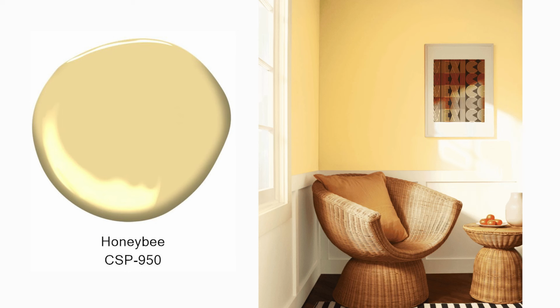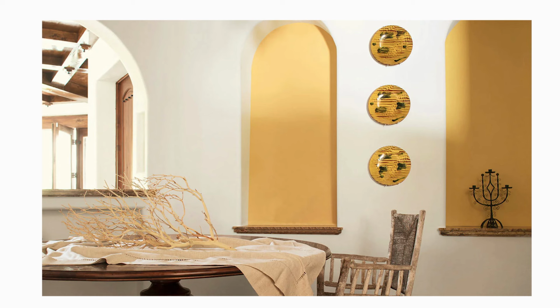Honeybee. I don't know my feelings on yellow. I love this yellow. It is a super soft yellow, and I feel like because of its softness, it's super versatile. It's very much a neutral. It will look good with all of these other colors. But yeah, I love it and I don't love it because I feel like it comes and goes as well. I feel like this is a great accent to throw in.